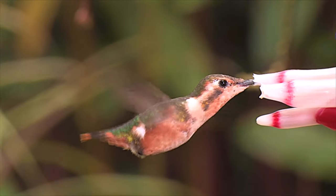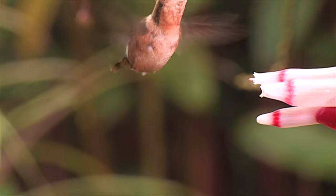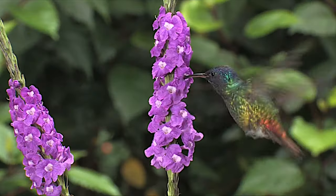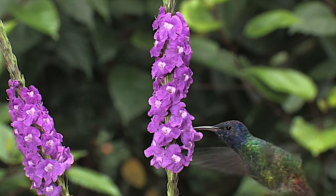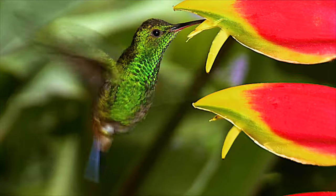A hummingbird's flight speed isn't the only fast thing about these little creatures. They also have the fastest metabolism in the animal kingdom, which means they have to eat a lot. So what's on the menu for these little birds with big appetites? Well, insects, spiders, and of course, nectar. And they can visit 2,000 flowers a day using their long, needle-like beak and tongue to drink up nectar.